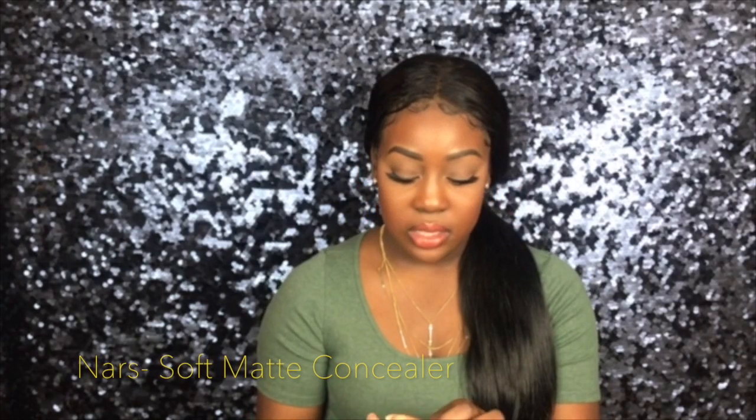Next thing we're gonna go to is concealer, and the concealer that I've been loving to basically clean up around my brows lately is this new, well, not really new, but it is the Nars soft matte concealer. I use the color Amande, and I really do like this concealer because it's super duper creamy. It is a cream concealer, but it's not like tacky or sticky or anything like that. It just basically glides onto the skin. So I really love this.